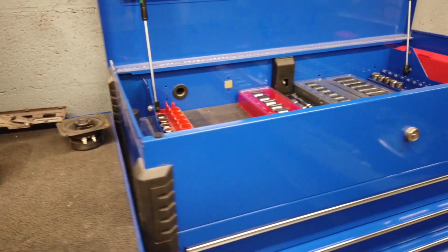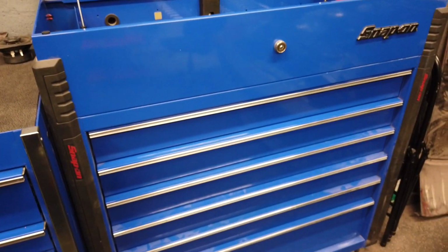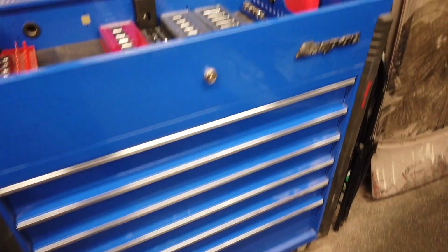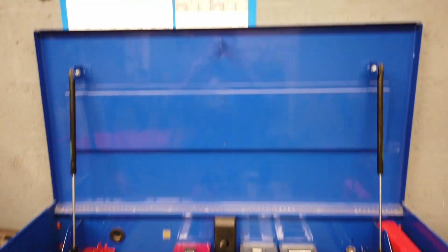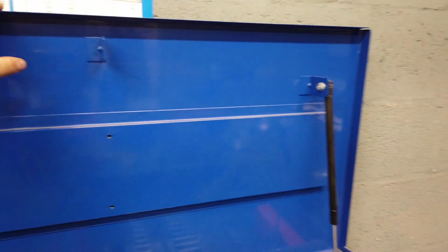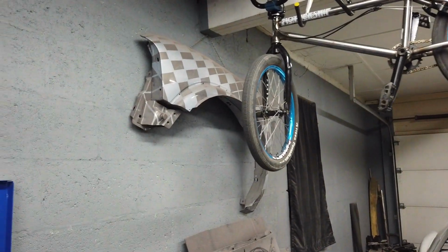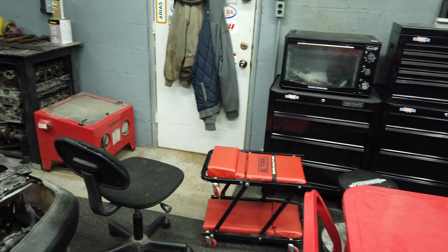Just random stuff. Tool cart. A lot of engine stuff in there. Blow molded cases, stuff like that. Up here I just got a drill and tap and die and whatever else size chart. Got a fender that my brother painted for high school, like auto body class or whatever. It's pretty cool. But yeah, that's pretty much it.